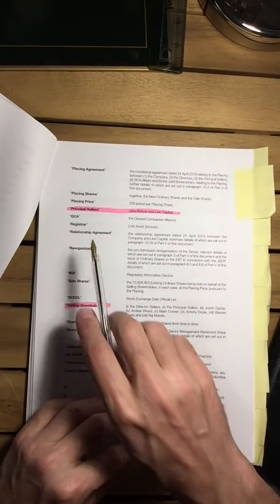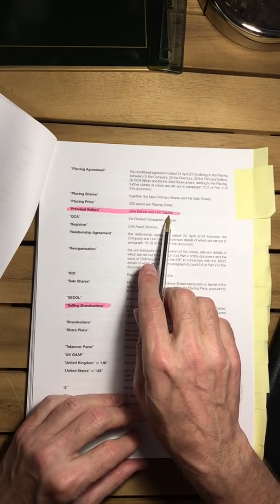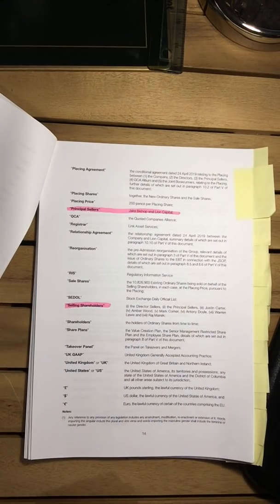Now, principal shareholders is an important one. Jake Bishop and Lion Capital. This company has had two iterations of private equity ownership. I'm very cautious about private equity-backed businesses. They generally load them up with far too much debt. So it's already got a big question mark over it because of that.